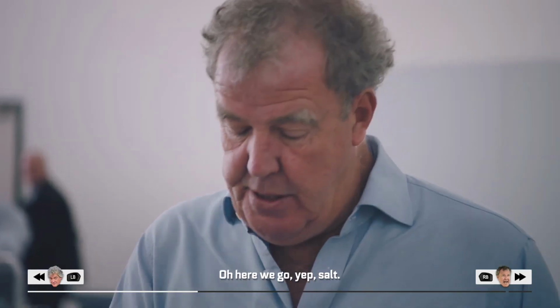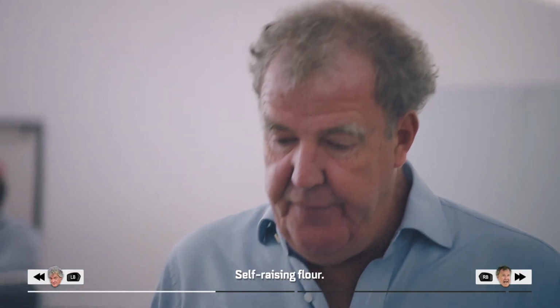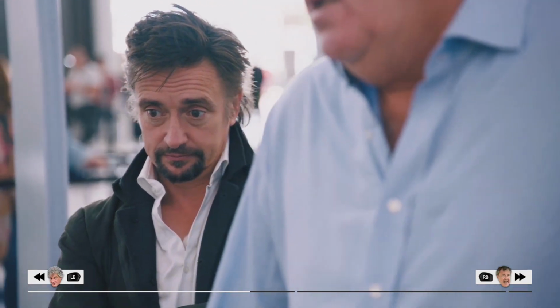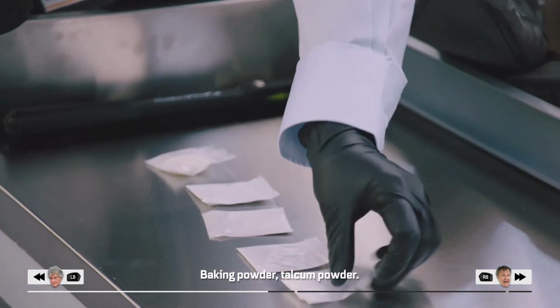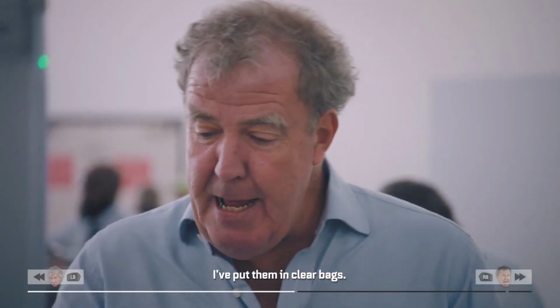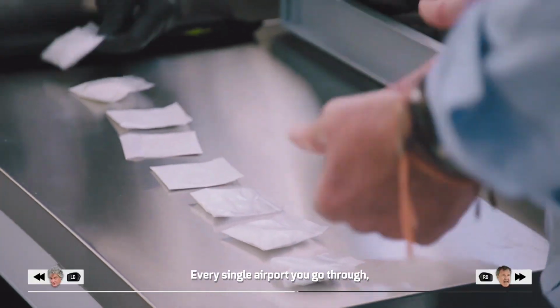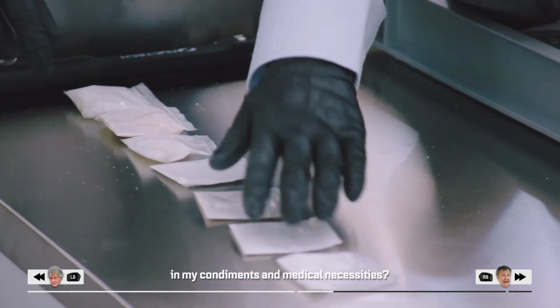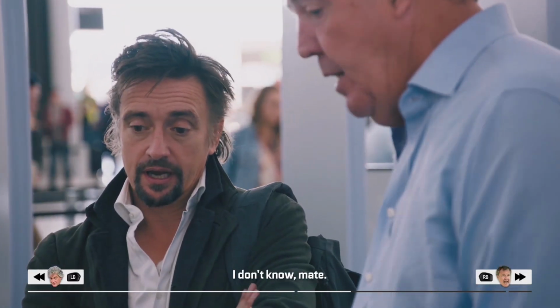Oh, here we go. Yep, salt, self-raising flour, normal flour, baking powder, talcum powder. That's from an athlete's foot. I put them in clear bags every single airport. You go through anywhere in the world. Why are they so interested in my condiments and medical necessities? I don't know, mate.